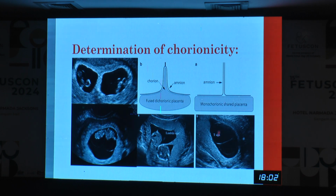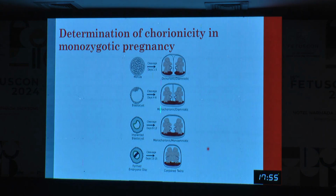So a single thin, imperceptible membrane is there, which is directly attached to the placenta. It is a monochorionic pregnancy. The concept of zygosity is also there, in which dizygotic twins are almost always dichorionic, while monozygotic twins can be dichorionic or monochorionic, depending on the time of cleavage. If cleavage occurs at 1 to 3 days, then it is dichorionic. If cleavage occurs after 3 to 4 days, it is monochorionic, and so on: monochorionic, monoamniotic, and conjoined as well.